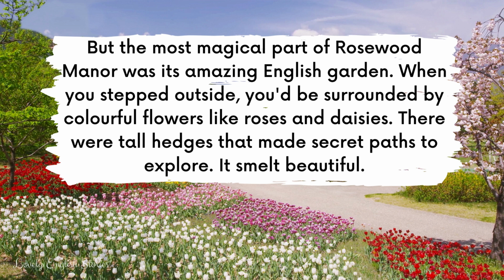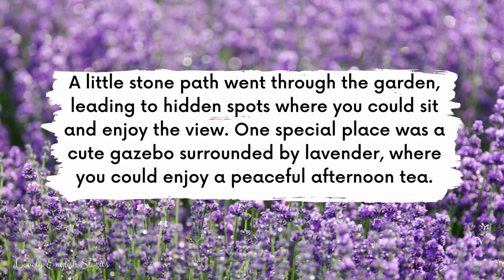But the most magical part of Rosewood Manor was its amazing English garden. When you stepped outside, you'd be surrounded by colourful flowers like roses and daisies. There were tall hedges that made secret paths to explore. It smelt beautiful. A little stone path went through the garden, leading to hidden spots where you could sit and enjoy the view. One special place was a cute gazebo surrounded by lavender, where you could enjoy a peaceful afternoon tea.